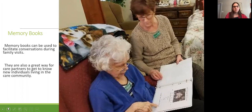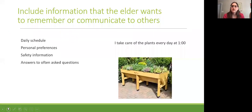So once a memory book is created, it's a beautiful tool to use to facilitate those conversations, especially with family members and caregivers. I can't tell you, it's the number one thing that family members ask me. They say, you know, I love going to visit my mom or dad, but I just don't know how to connect with them anymore. Can you please help me, Mandy?